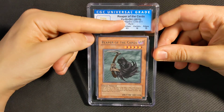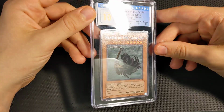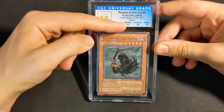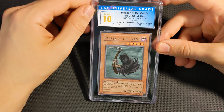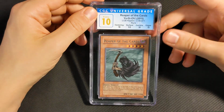What's not so cool is that they labeled it as a 2010 reprint. I have no idea why they did that. This is an original Glossy Unlimited card. And it also got a 9.5 surface, which I'm not sure if it's worth sending it back for review just to try and get that bumped. But it would be cool to have the CGC Perfect 10. I haven't hit that on any of my cards yet.